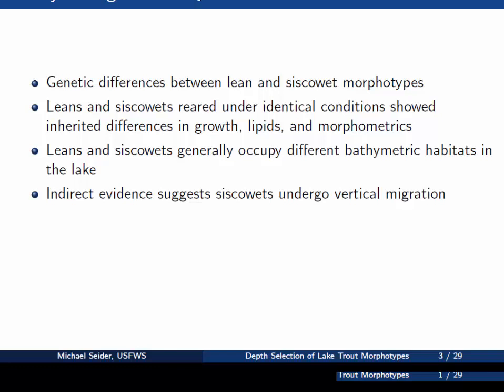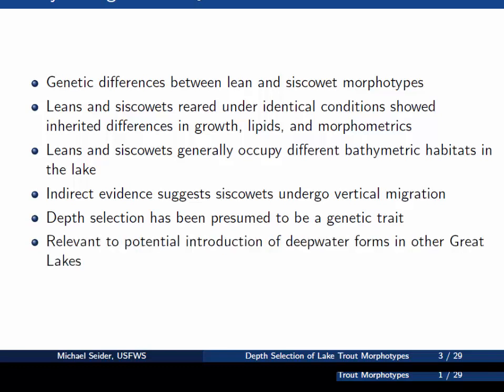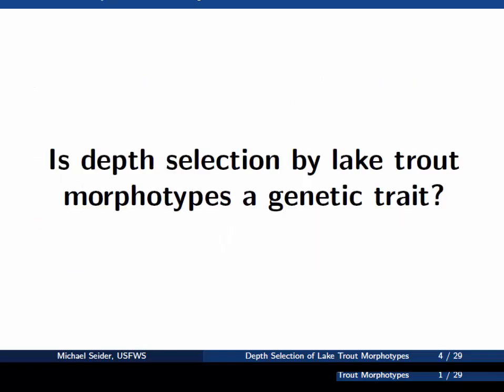Furthermore, there's a lot of indirect evidence from diet and hydroacoustic surveys suggesting that cisquets do these vertical migrations, but we really don't know exactly how regularly those might be happening and if that's a common occurrence across many individuals. The depth habitats that they're selecting were presumed to be a genetic trait. On the flip side, it could be argued that it's environmental plasticity that's causing this depth selection. And this is especially relevant as we move these deep water forms and reintroduce them into other lakes. Will these critters behave the way that we expect them to when stocked in another environment? So the basic research question here was, is depth selection by Lake Trout morphotypes a genetic trait?